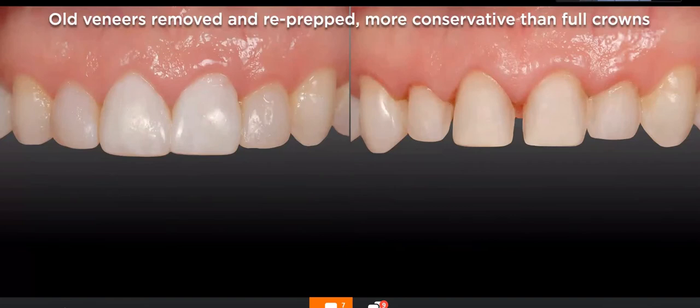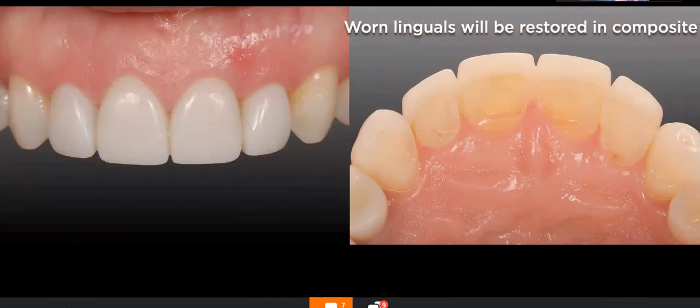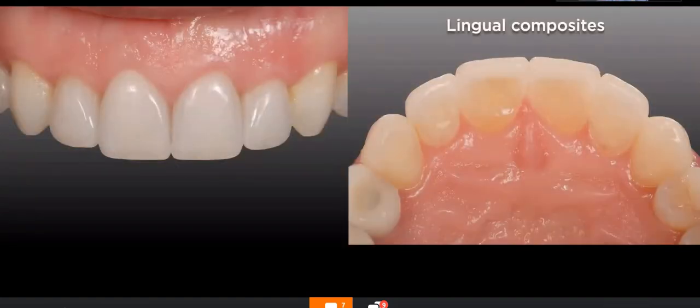We're going to take those off. And normally, because there's so much wear on the palate, you would do full crowns. But instead, in this patient, because we're trying to be conservative because she's really young, we're going to just redo these veneers and then do direct composite on the palate so we don't have to prep any more tooth away. So there are the provisional veneers in place, and you can see the lingual of the teeth is still dentin.